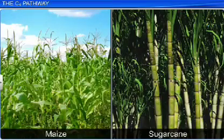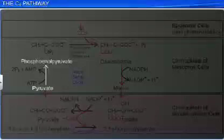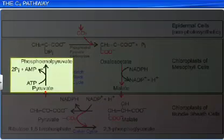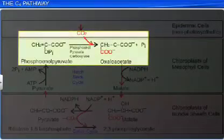In the C4 pathway, carbon dioxide is fixed in the mesophyll cells. The first step is the conversion of pyruvate to phosphoenol pyruvate by utilizing 1 molecule of ATP in the presence of the enzyme pyruvate phosphate dikinase. Phosphoenol pyruvate, a 3-carbon compound, accepts carbon dioxide to form oxaloacetate, a 4-carbon compound. This reaction is catalyzed by phosphoenol pyruvate carboxylase.